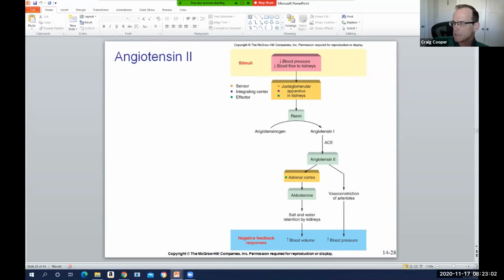So the first thing that gets released is renin. And renin is released from the kidney. It's going to act upon a precursor hormone called angiotensinogen. And the renin converts angiotensinogen to angiotensin 1. Once we get to angiotensin 1, there's another enzyme, this ACE, that stands for angiotensin converting enzyme, that converts the angiotensin 1 to angiotensin 2. Angiotensin 2 is now the active hormone that's essentially going to act on the adrenal gland right on top of the kidney and specifically target the cortex cells, so the ones on the perimeter, and that's going to release aldosterone that I mentioned earlier.